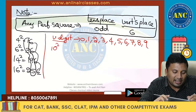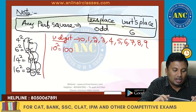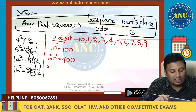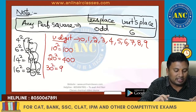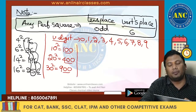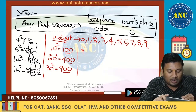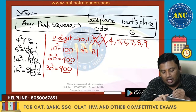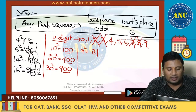10 square is nothing but 100. 20 square is nothing but 400. 30 square is nothing but 900. A perfect square ends with an even number of zeros. If I take 1, 9 square is 81. A perfect square never ends with 2, 3, 7 or 8.